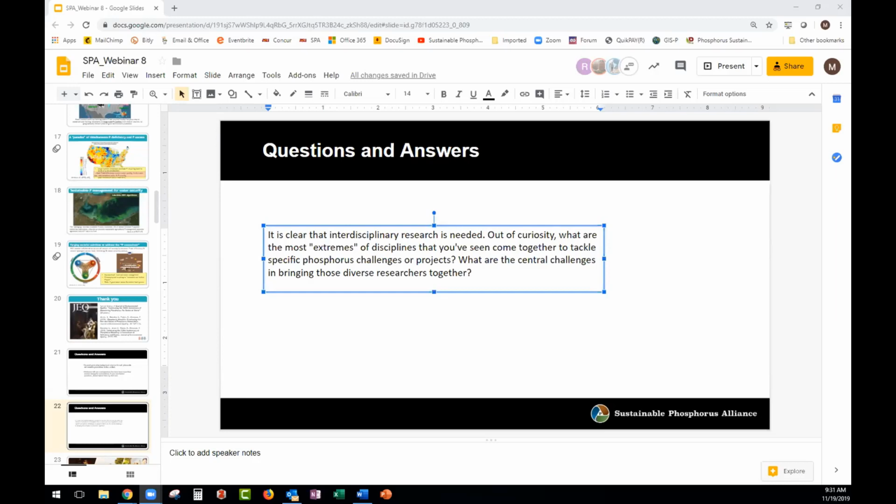and also the economics, and they have a program there on phosphorus governance too. So I think that's a really great example of some very diverse disciplines coming together to really look at novel solutions for some of the phosphorus challenges that we need to address for the future.